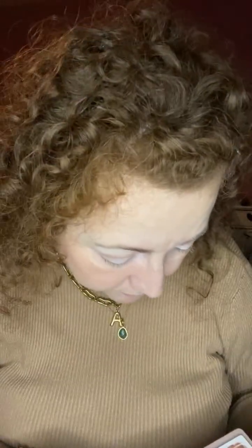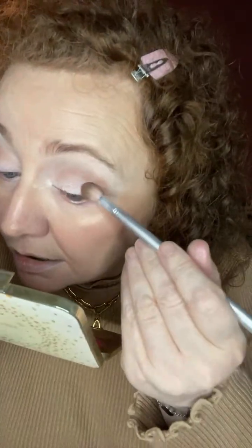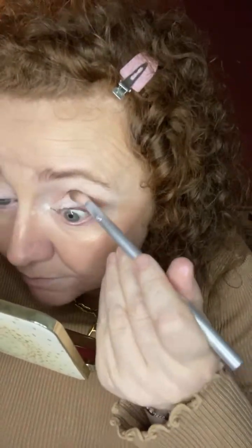Right. We'll go in with crease as well here. This is a really quick and easy palette. A really nice one to take on the go, like if you're visiting family. It's just really, really simple.